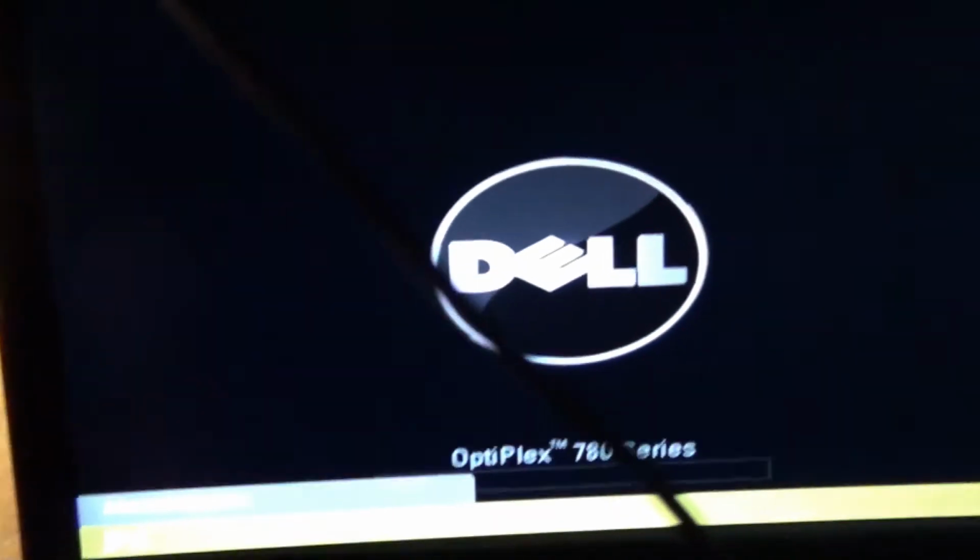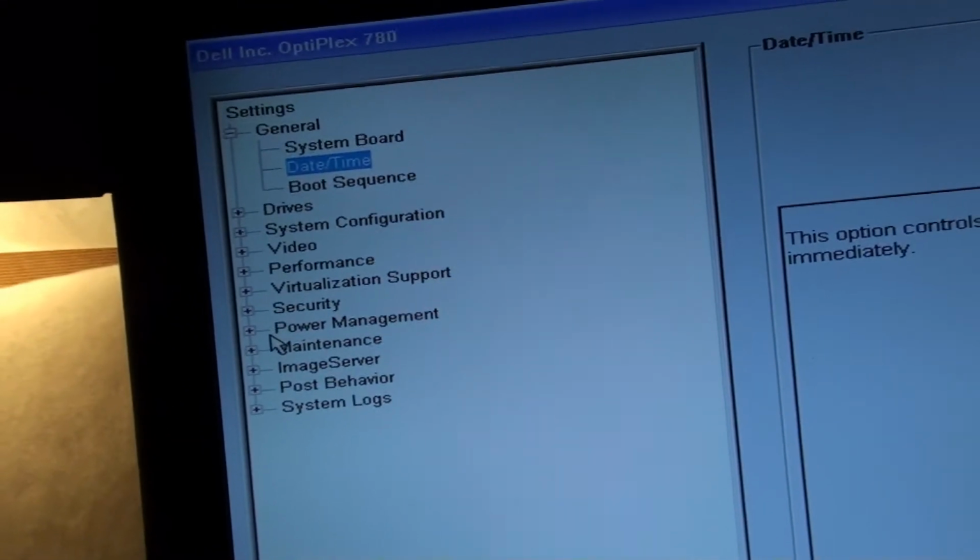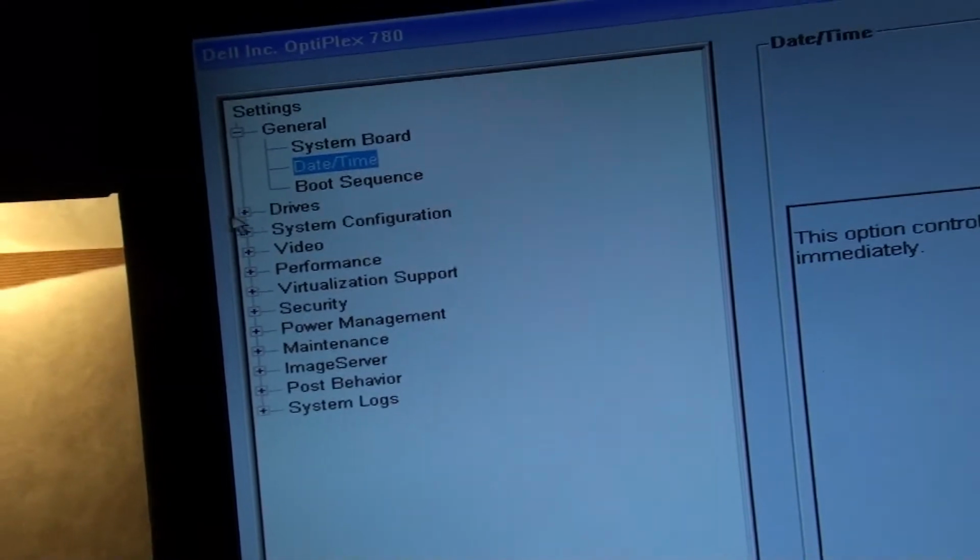It posts, there it is. What it's doing is, oh, it's going back to that. It will post, and it does go into the BIOS. It's got this fancy BIOS on it. What's happening is this one's got a more modern BIOS than my other one. The situation is to do with the drives.